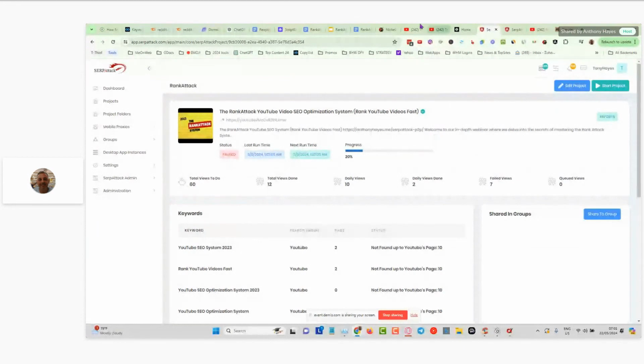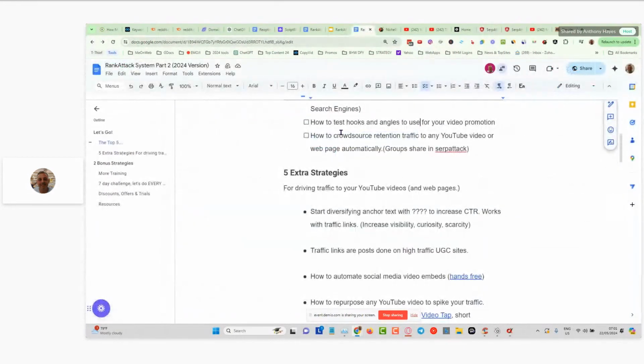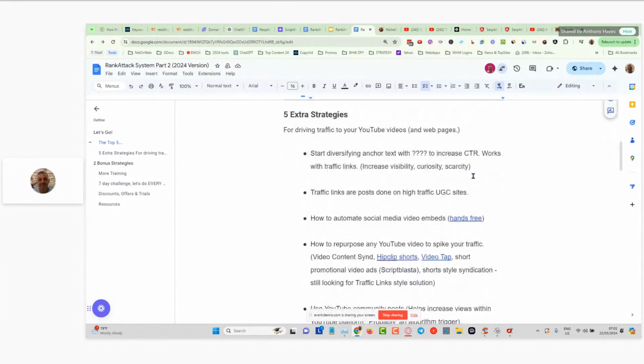Okay, so being able to do crowdsourced retention traffic, that is a quick and easy way for us to multiply not just the proxies, but the amount of views that you're getting from around the world. Okay, so it's really important. Just group share in SERP attack, takes 1 click, choose the group, that's it.